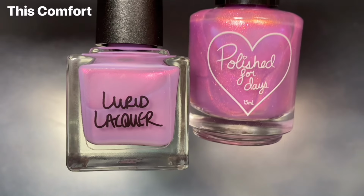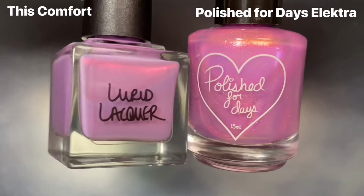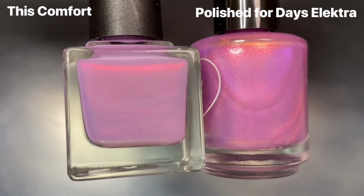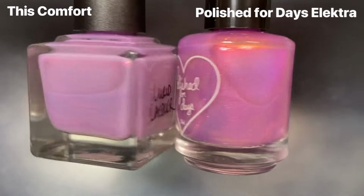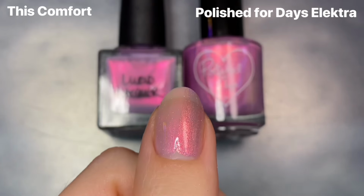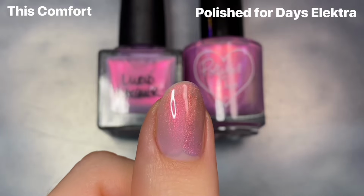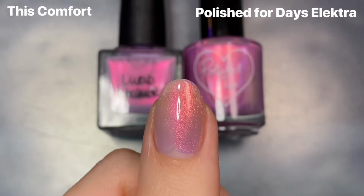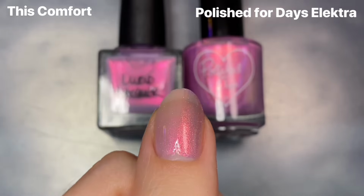Then for This Comfort Now Constrains You, I wanted to see this next to Polish for Days Elektra, which was from last year's summer collection. I would say that they have a very similar, if not identical shimmer, where it's kind of that pinky red color, but I think in Polish for Days it leans a little more yellow in extreme lighting. But the main difference is their base color, where Polish for Days is a little darker.